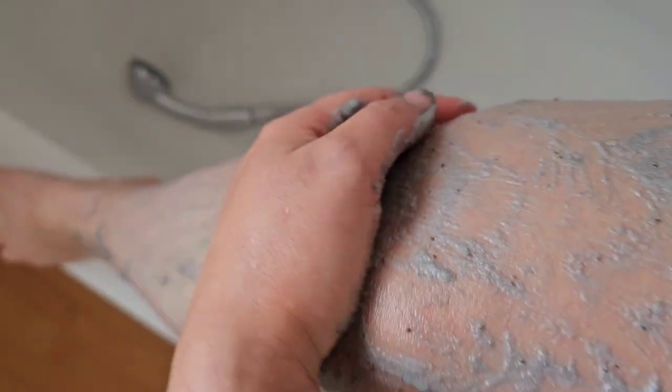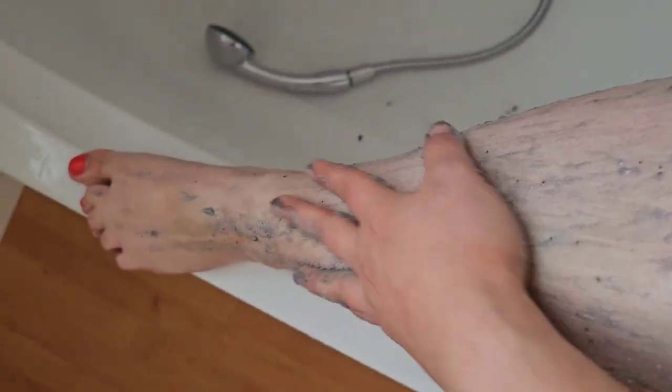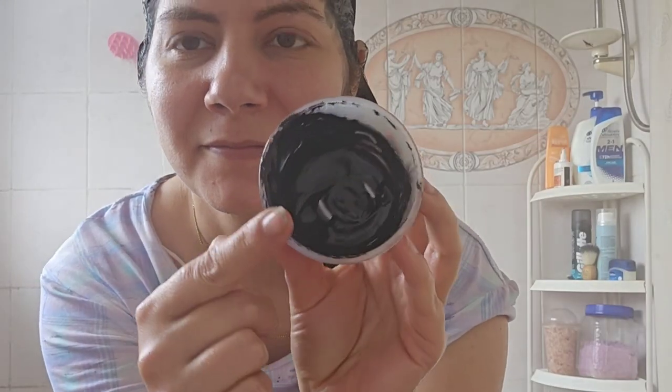If you use our body scrubs in the bath, if you put them under the water, they will make lots of bubbles. You can use as much as you want, as often as you want. Those can be used for the face too and for any skin type. Whenever you're done, just rinse it off with water.